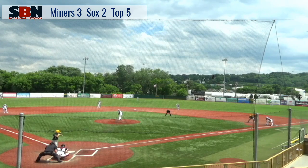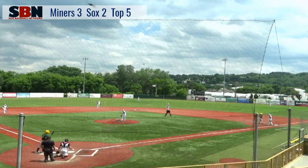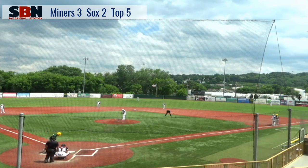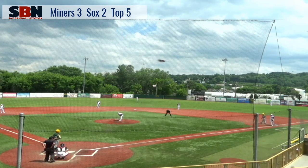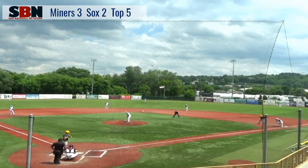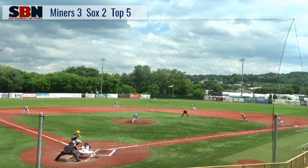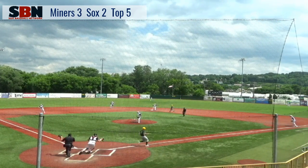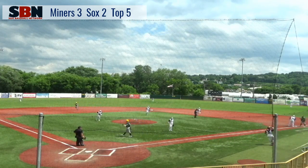Well, Dan Ward is 1-for-2. He's ready to go. He'll take a pitch up above the letters. The 1-0 runner takes off. It's a hit and run. It's right at Kulikowski, and they got a double play to end the inning. That couldn't have worked out any better for the Blue Sox.